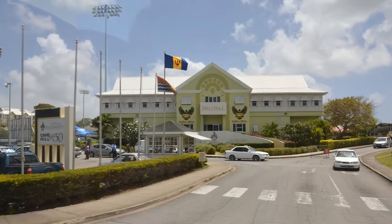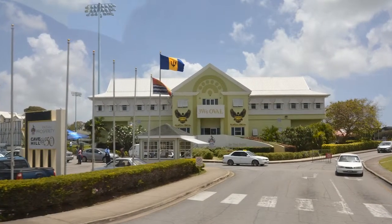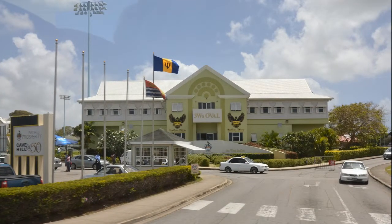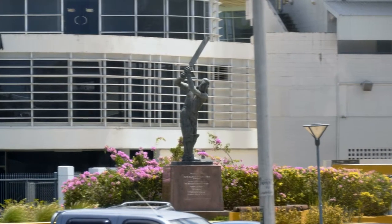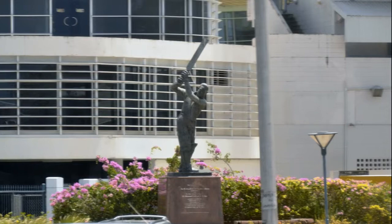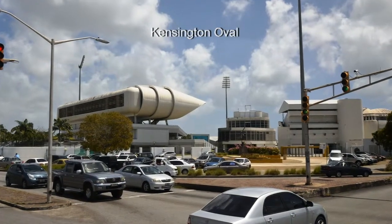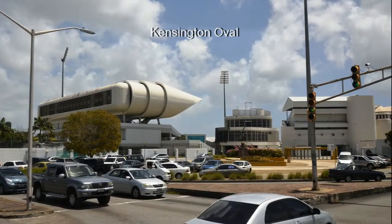The 3WS Oval Cricket Field at the entrance of the Cave Hill campus of the University of the West Indies. Cricket is one of the most followed games in Barbados. Kensington Oval hosted the 2007 Cricket World Cup final.